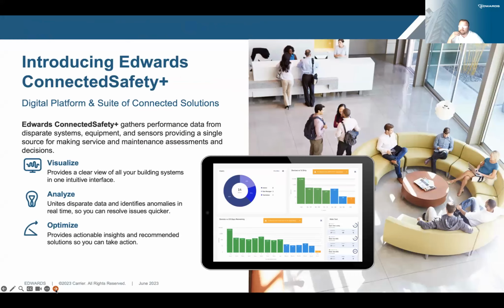In today's world, we believe that technology should enable you to work smarter, not harder. So we've asked ourselves, how can we improve our customers' outcomes and make commercial buildings more advanced? So we've taken our combined experience and worked with our customers' feedback to create a cloud-based solution that provides users a secure and remote connection to the Edwards EST4 fire system. It's called Edwards Connected Safety Plus. This allows users to visualize, analyze, and optimize the health of the connected sites, systems, and devices across their entire portfolio in a single easy-to-use mobile app.